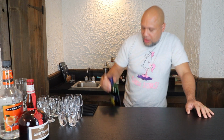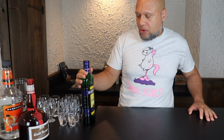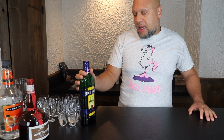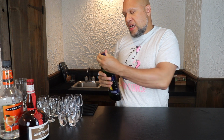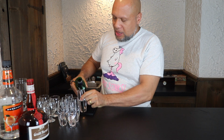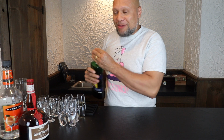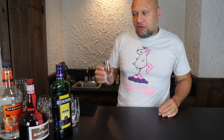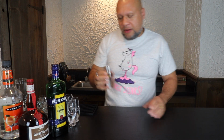Let's talk about one that you may not know, and I'm a little thirsty, so this one I'm actually going to taste. This is Becherovka. It's from Czechoslovakia, or Czech Republic now. It's infused with a lot of herbs. It's a very bitter tasting liqueur, and not something that you would typically use for a mixed drink or a cocktail. I usually keep this in the freezer. It's higher proof than a lot of liqueurs. It's 38%. It's kind of got a layered taste to it.